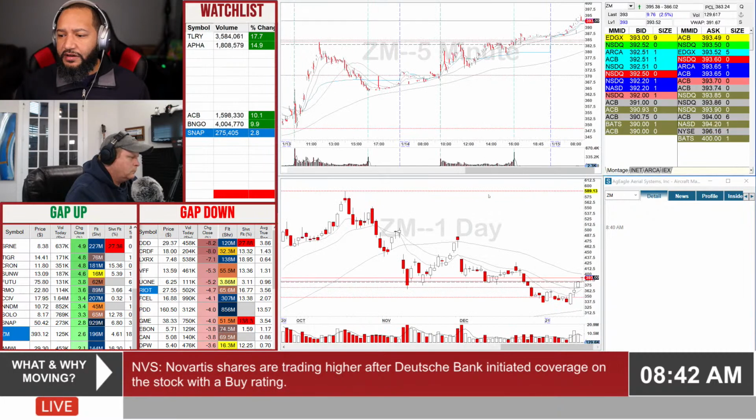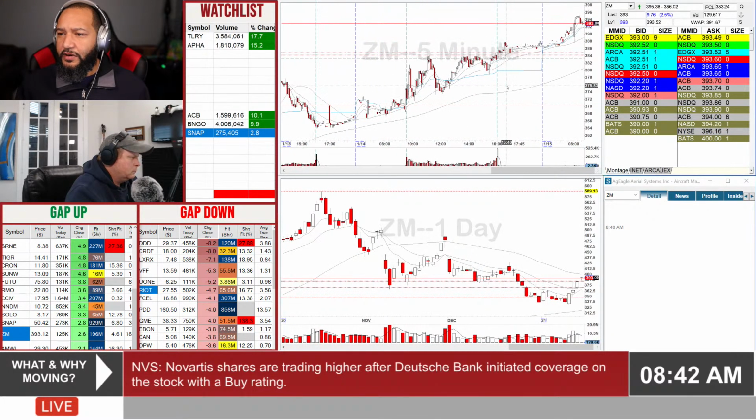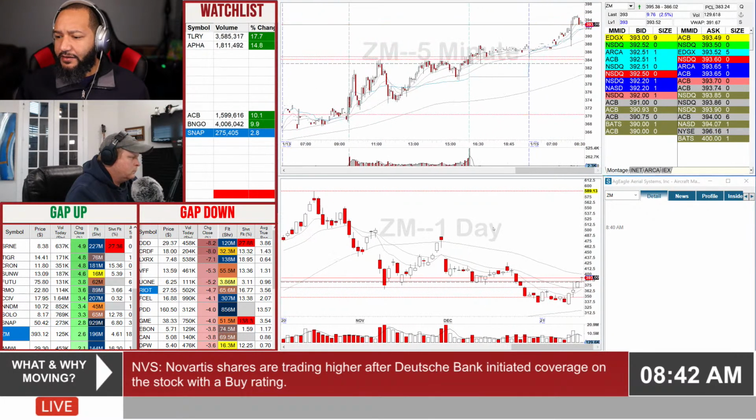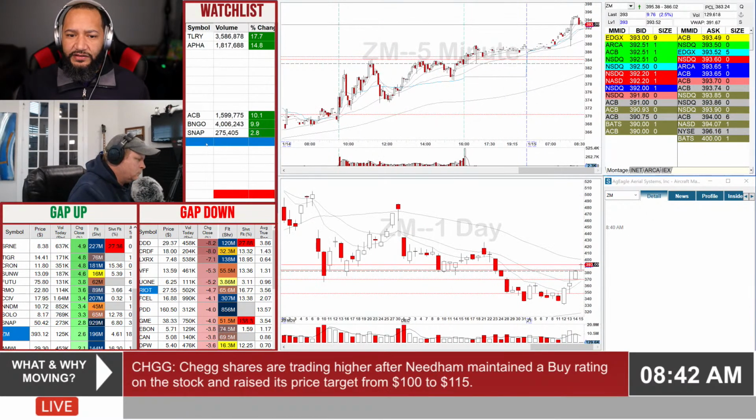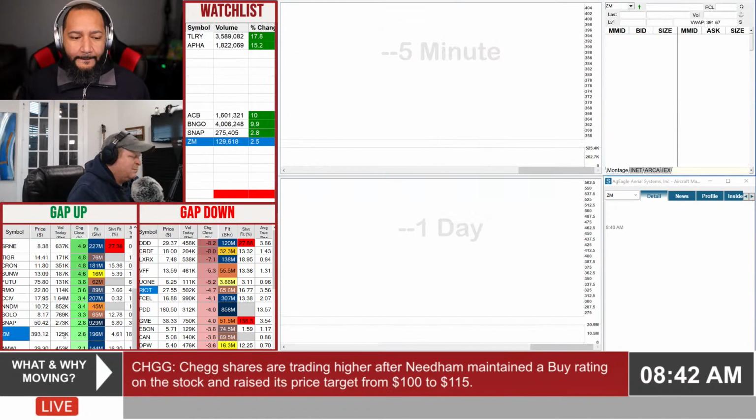Here is Zoom. What do we have going on with them? Again, it's kind of getting a little bit of a bounce here. Not a lot going on, but their daily does look good, guys. If you like trading Zoom, they have a great daily here. All right, we'll stop there.